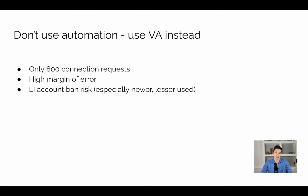Okay, LinkedIn is nice in a way, it kind of gives you a warning. It's like, okay, we're seeing you doing something dodgy, don't do that. You kind of sign it, and then you can continue using LinkedIn. But if you do it again, they won't be happy with you. So there's a chance of getting your LinkedIn profile banned, and you don't want that to happen. Okay, so just use a VA.